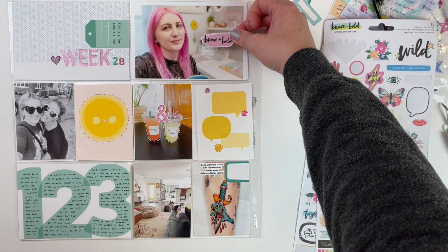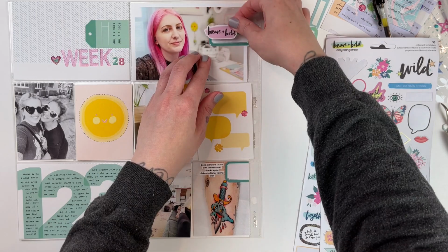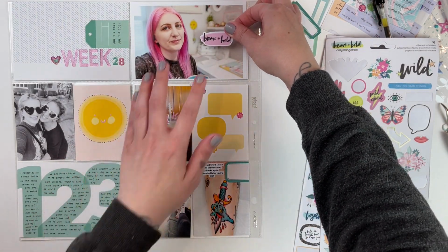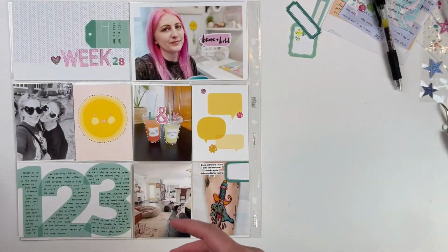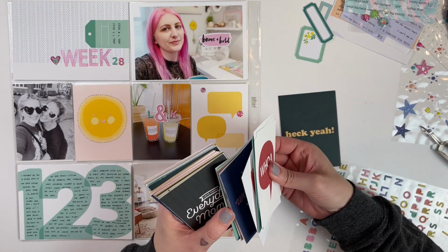So here I know that I want to embellish this pink haired card in some way, but I'm kind of struggling on what I'm going to do. So first I decide to stick down this brave and bold sticker, but then the more I look at it, shocker, I decide I don't really like that. So I am going to remove it.